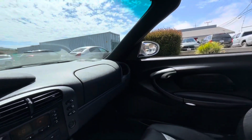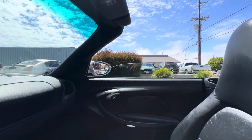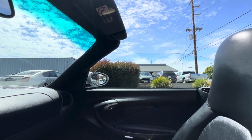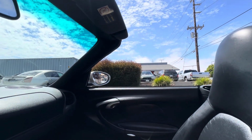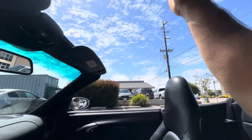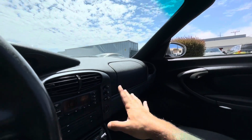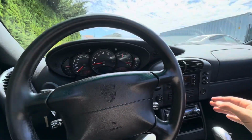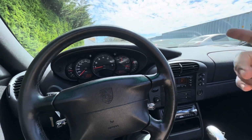Now this window here, it makes a little bit of this noise. There's something in there that's kind of stuck on, but it still works perfectly. And now when you bring the top back up, once it gets to about right here, the previous owner said let go of the button, and that way it sets perfectly. That was what he recommended, but it goes up and down the way it should.